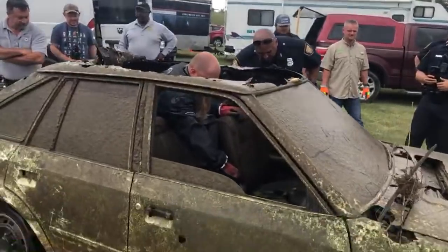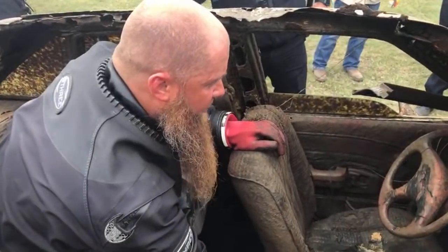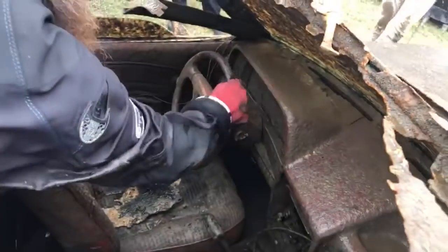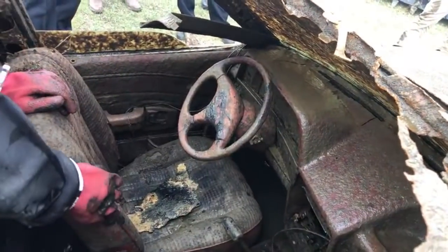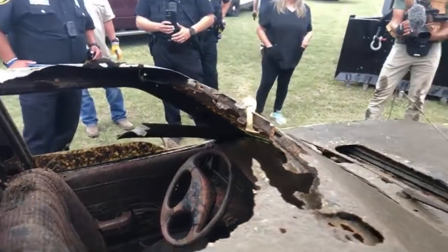It's a Ford. Ford stereo out, one key in the ignition. Definitely all the telltale signs of a stolen car. And the keys in the steering wheel. It's got a jiggle key in the steering wheel. Hey, it's red on the inside.